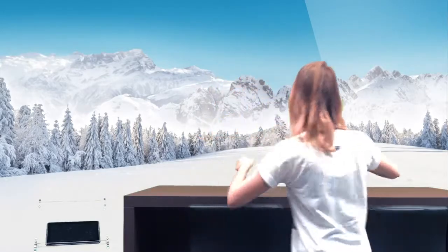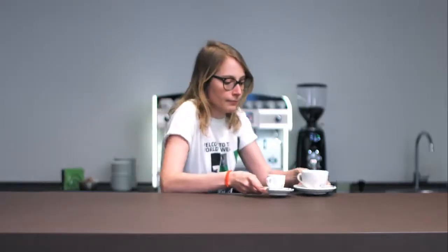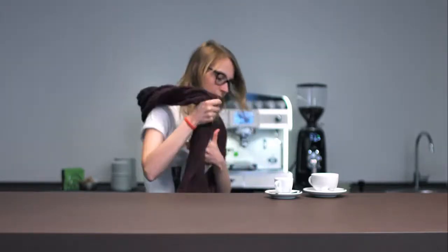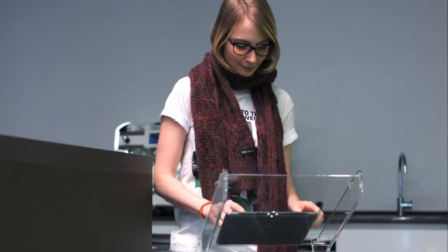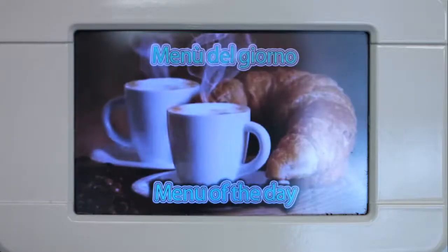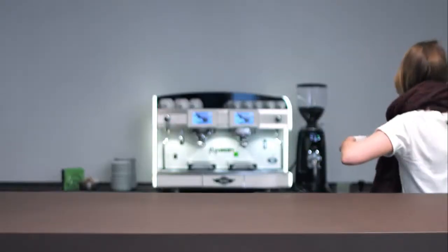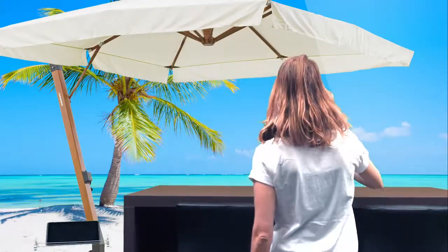Thanks to the Wi-Fi package, you can communicate constantly with your machine. For example, you can send the desired menu that is displayed on the 5-inch display, and in this way you can suggest the customer's menu of the day. It will be as simple as sharing a photo on social network, and in a few clicks you can offer the perfect consummation according to the freshest products to your needs or the season.